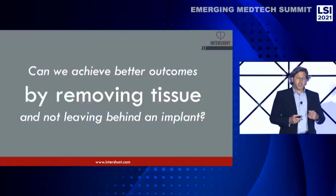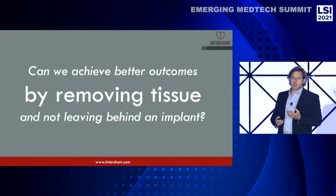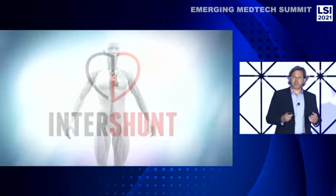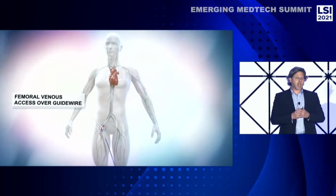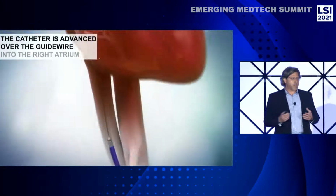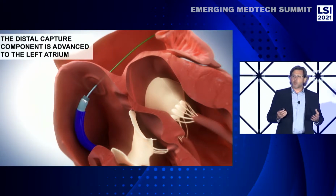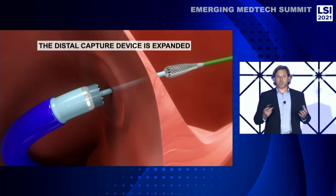They're stent-like implants. And so we asked ourselves the question, can we achieve similar or even better outcomes by not leaving anything behind, but instead by cutting and removing tissue? And that's what our device does. So we leverage common interventional techniques, femoral vein approach on an existing 035 guide wire. We deliver our catheter to the heart on the right side from the IVC, and what we do is we collapse our catheter, so we try not to disturb the septum, and we cross at a low profile. At this point, our distal capture mechanism is in the left side of the heart, and we expand.